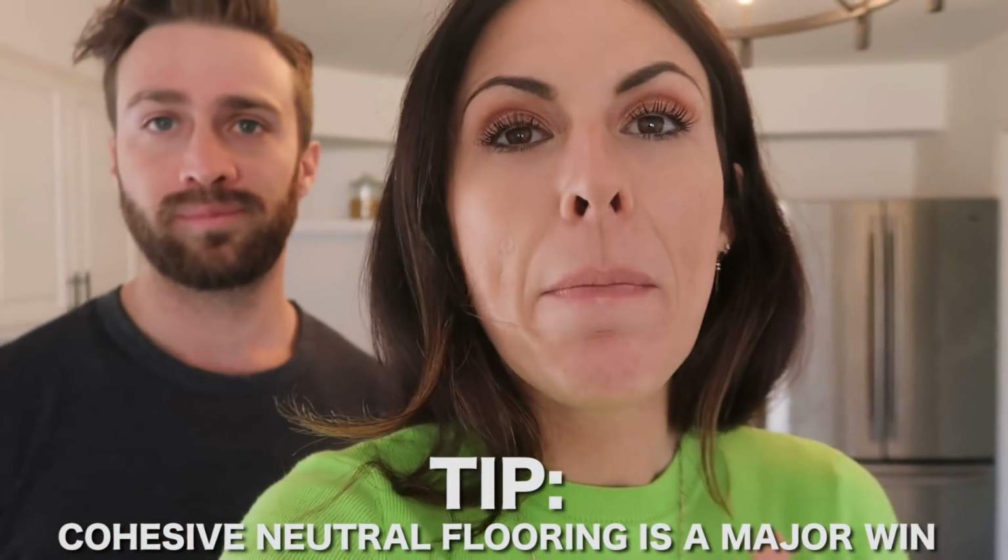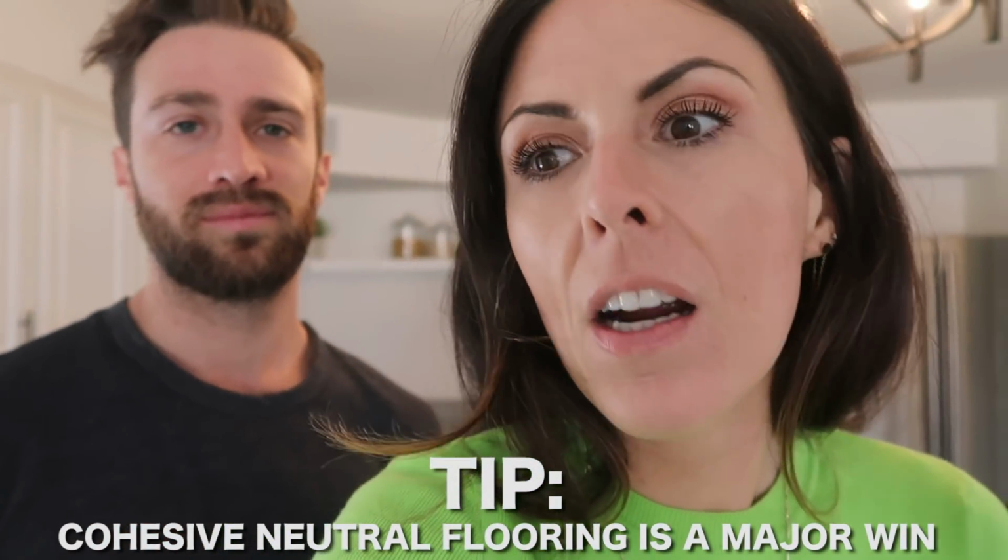Another way to make a flip look totally seamless is to redo the floors, which I think is, aside from paint, the other best investment. Redo the floors in the same material throughout the entire home. This is a really beautiful wood tile, right? Wood tile look, yeah. Chris is obsessed with this wood tile.